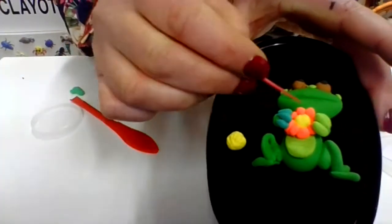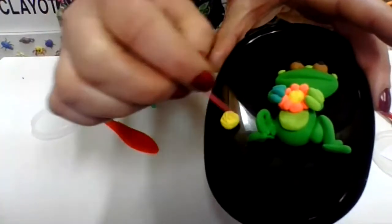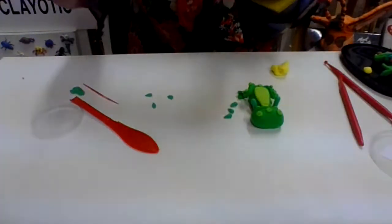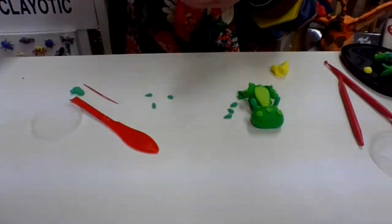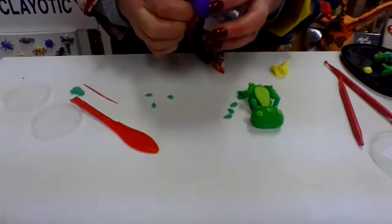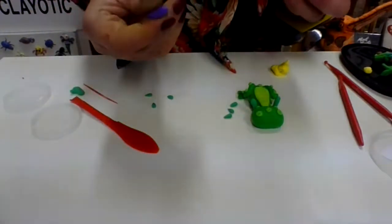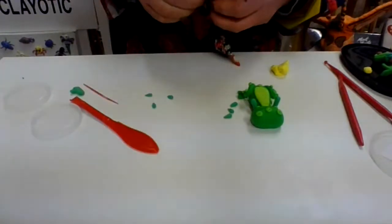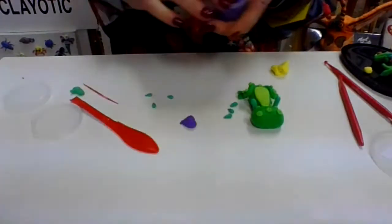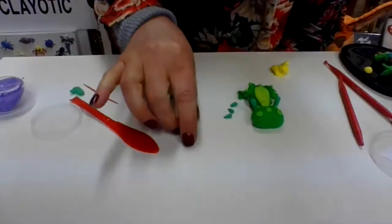Okay, so that's what we're doing. And then we're going to do, I'll just count, 1, 2, 3, 4, 5, 6, 7, 8. 8 little balls for the petals. So again, you choose whatever color you have left. I've got just purple here at the top, so I'm just going to go with that purple. So 8. Remember, a large amount, roll it into a sausage and then divide it into 8 equal parts. I'd say that'll be enough. You can go bigger or smaller, but don't go too huge because you want to be able to see the frog itself, okay?